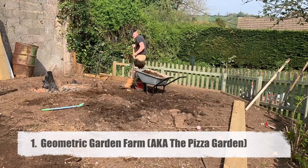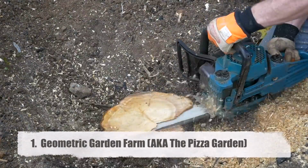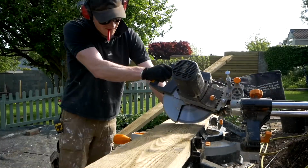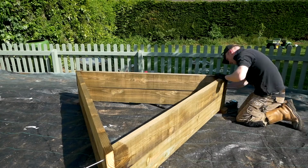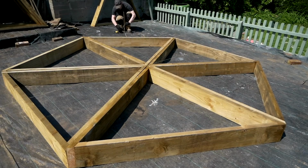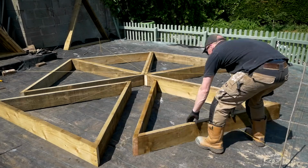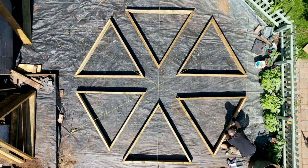And finally, my favourite project of the year, and probably the biggest outdoor project we did, which is a bit of a vegetable garden makeover. This is the area we call our garden farm, where we keep our poultry and grow our veg. And this is an idea I've had for a while, which is to make a geometric shaped raised bed garden inspired by our love of pizza, and tie it in with the pizza oven that we've built in the garden as well. It was just a fun one to do, and a nice way of making something a little bit different out of something that could be quite ordinary.